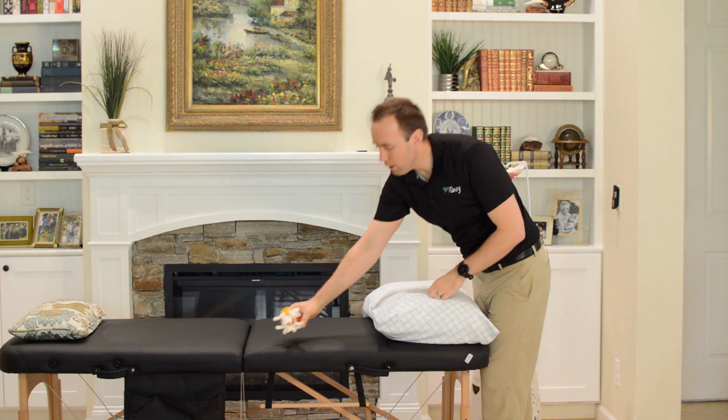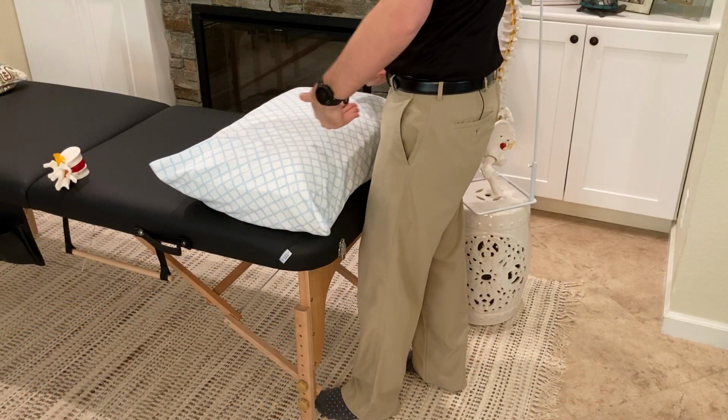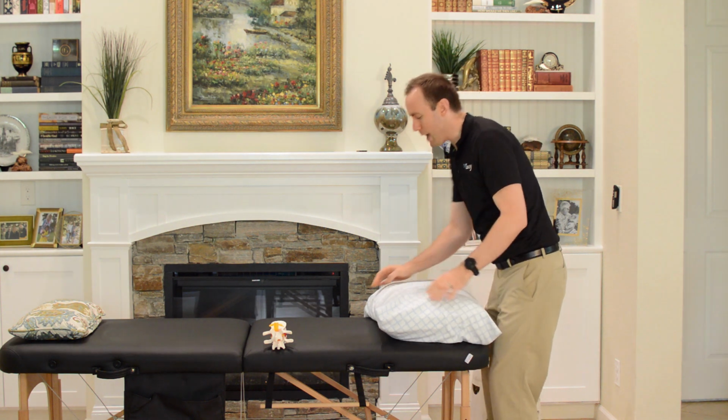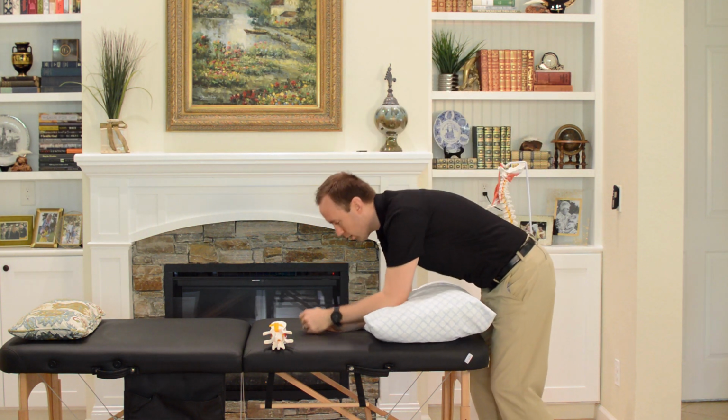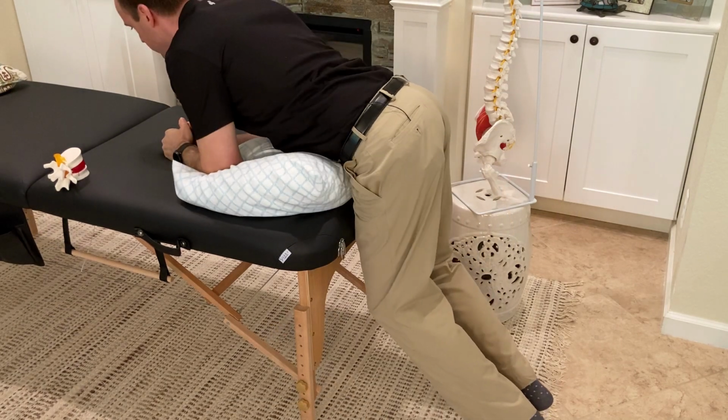So what is that going to look like? I'm going to put my pillow down here so it doesn't jam into my hip bones, the front of my hip bones right here, or my belt line. And you're going to come down on your forearms first, all right? And you're just trying to put the lower part of your pelvis on the edge, all right?